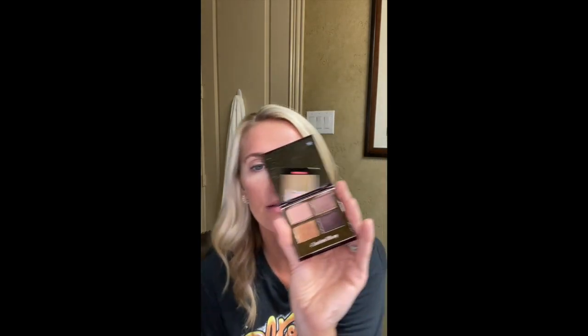Much better. All right. Moving on along to eyeshadow. The color is coated, I think. I don't know. Looks like this. I'm going to take just a simple brush. I'm going to put this color just kind of all on.